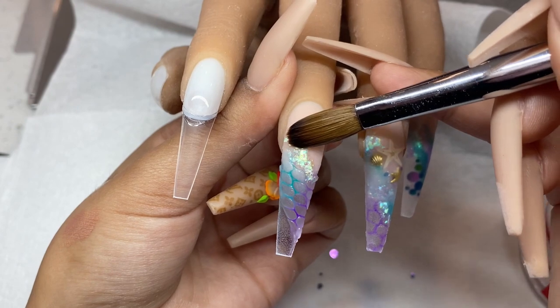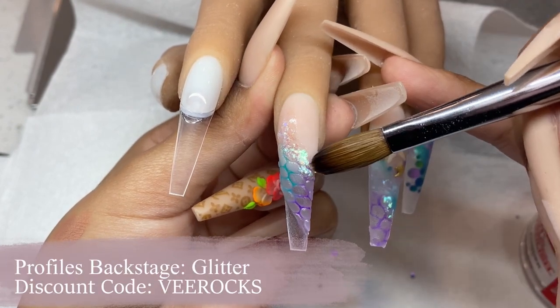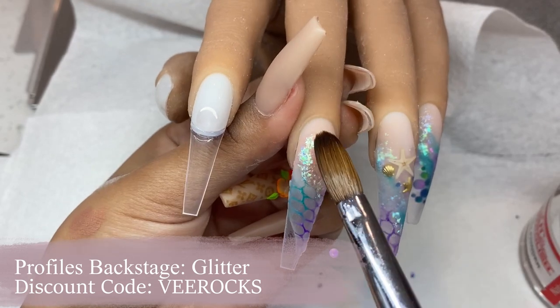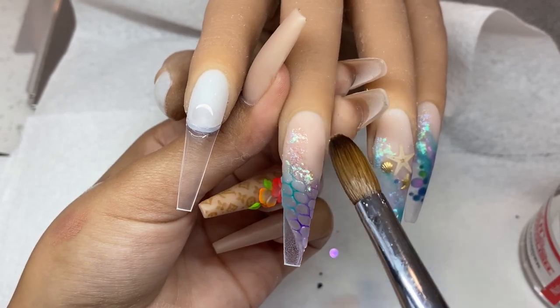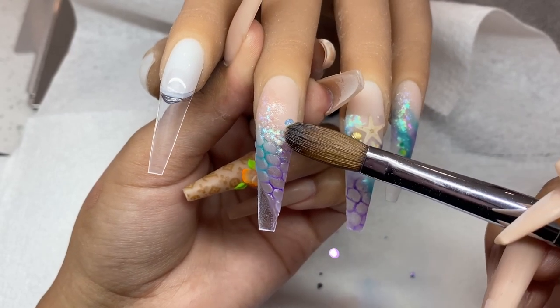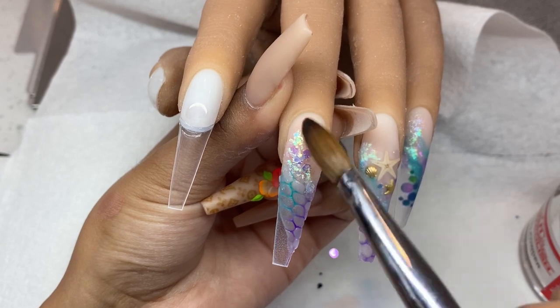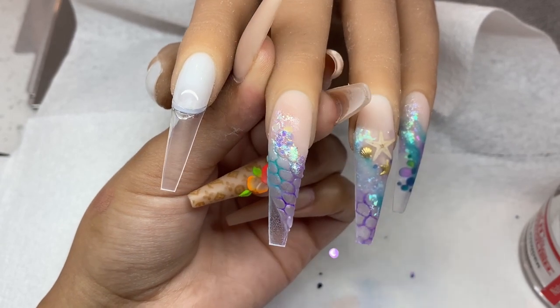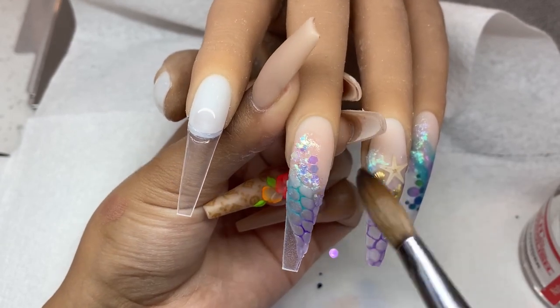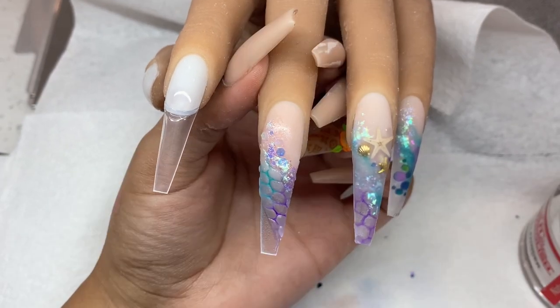And of course, I'm going to be layering on more glitter and mylars and just sparkly stuff. Glitters really help conceal any area that you don't like. So for example, that transition from the fish scales to the nude was kind of rough. So all I'm doing is concealing that with glitters, and no one will be able to tell that there was a transition to begin with.